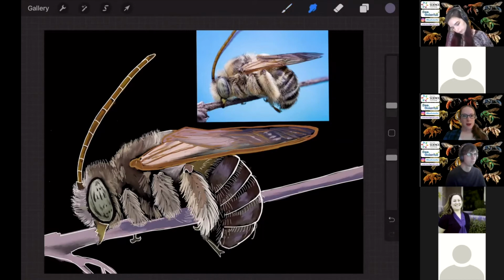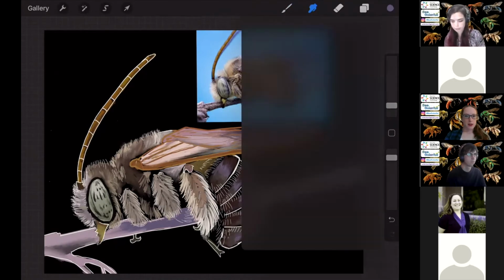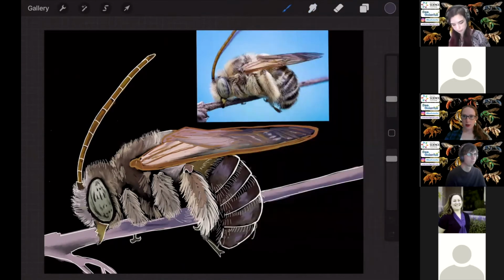Someone asked, how do bees collect pollen and why do they buzz? Maybe I'll answer this quickly while we're doing the poll. So bees collect pollen in a variety of different ways, but the most common is that they'll actually use their legs and their mouth parts to actually kind of comb it or gather it, just like we might do with our hands off of a plant.